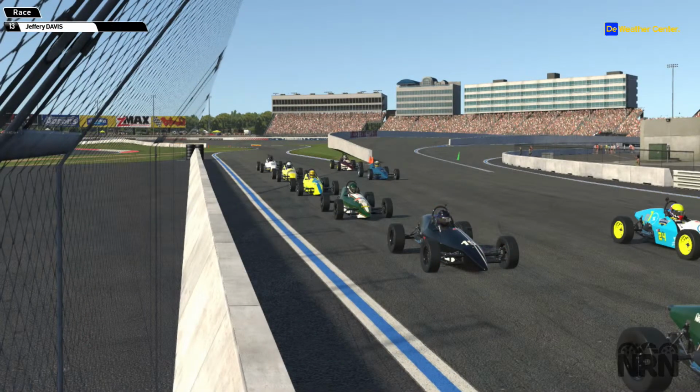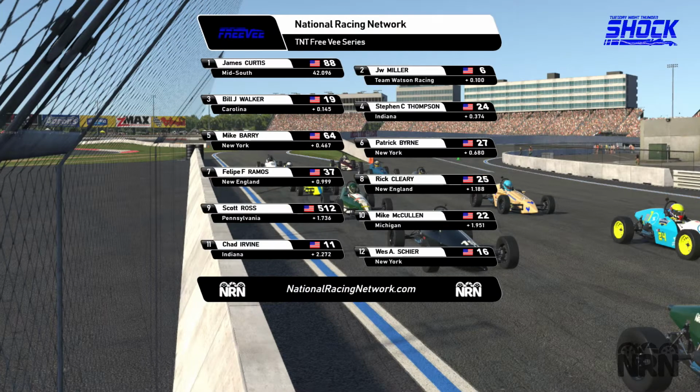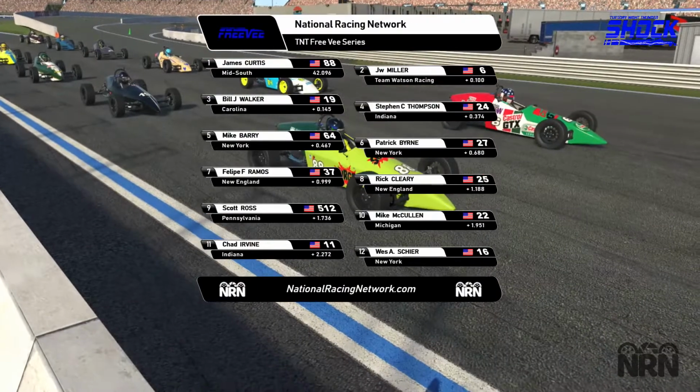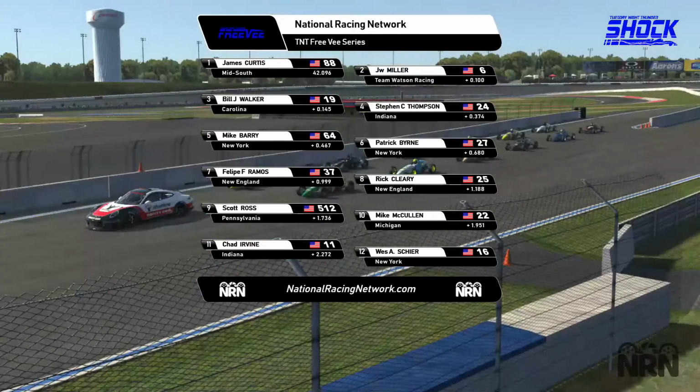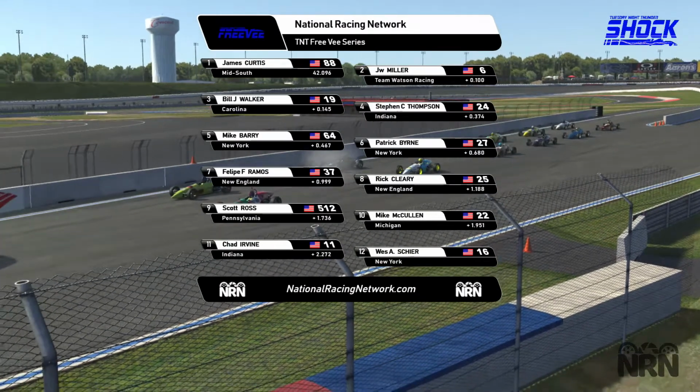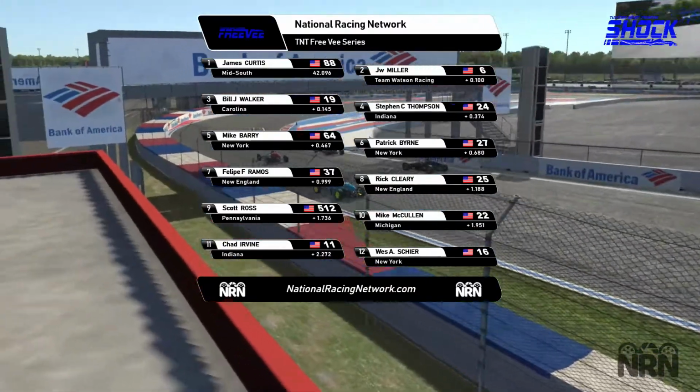Qualifications are over, and it is time to go racing here at Charlotte Motor Speedway. Take a look at the starting grid and get you the starting lineup for tonight's race. James Curtis and J.W. Miller are going to occupy row number 1. Row 2 will have Bill Walker and Stephen Thompson. Patrick Byrne, Mike Barry on row number 3. Barry going to start 5th. The Bizzle in the 6th position.